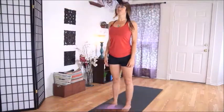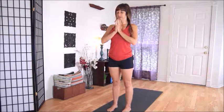And from here, we're going to move tall as you can. Broaden through your collarbones, opening your chest, and let your head float right on top of your shoulders. Take a couple moments here to center and get connected to your breath, and just feel your body standing in this beginning pose. Bring the palms of your hands together at your chest and gently bow your chin, honoring the light inside of your own being and committing yourself to this next 20 or 30 minutes of practice.